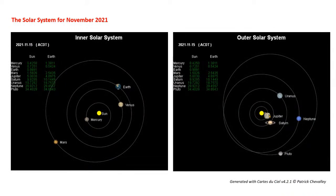All right, our solar system for November. If we look at the inner solar system, you can see that from our position here, looking towards the sun to the other side, we've got Mercury and Mars. That's why we can't see them at the moment. They're on the other side of the sun. Venus is very nicely placed for evening observation for us.